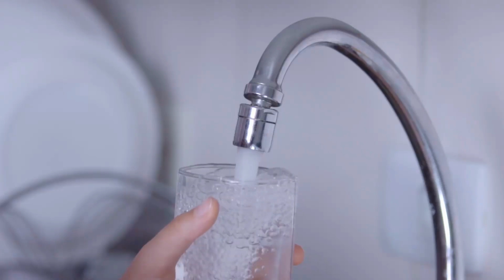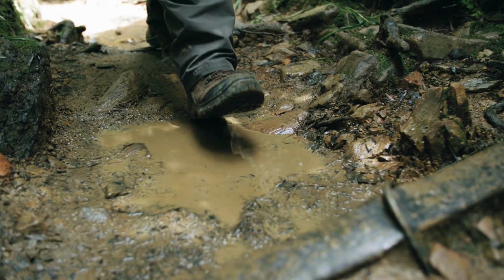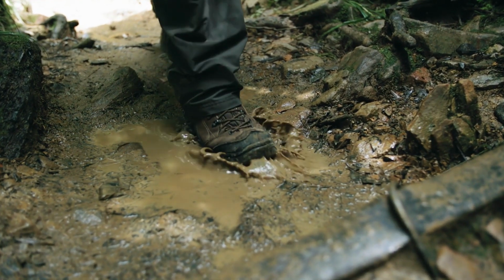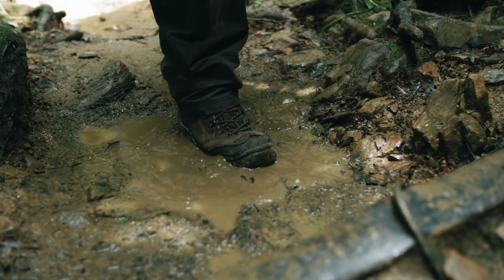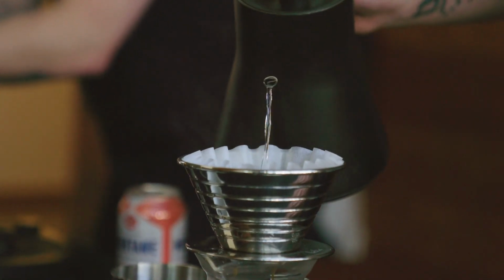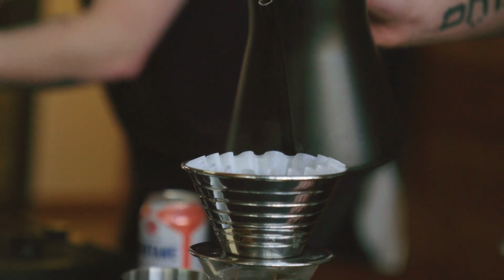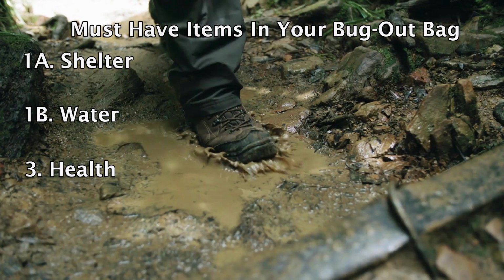Consideration 1B, your need for clean, drinkable water. In some disaster situations, even water from the tap is not safe to drink. If you have to resort to getting water from puddles and other standing water sources, you'll first need to filter it before drinking it. There's a lot of bacteria, viruses, and other pollutants and contaminants in unfiltered water that can make you seriously ill.